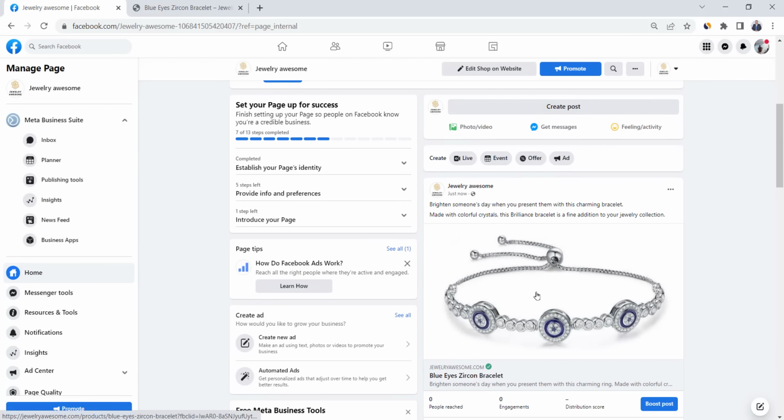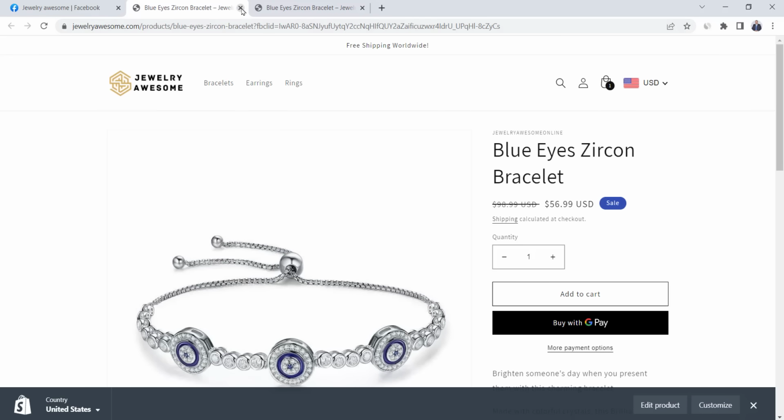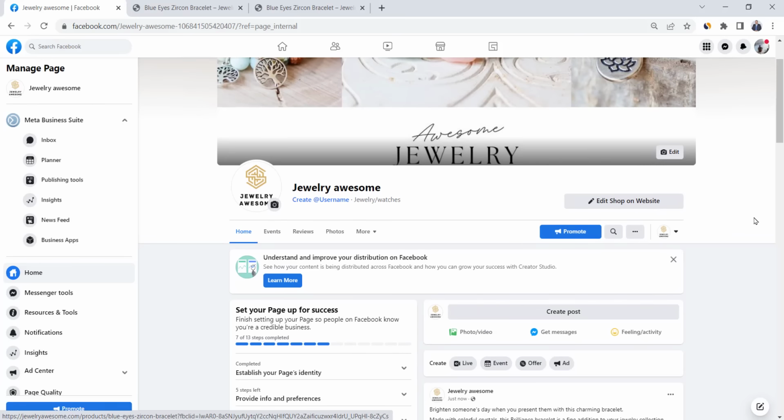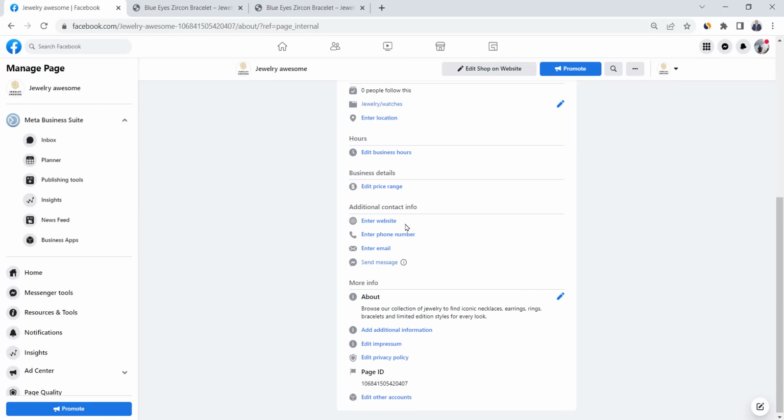The post is published now, and if you click on it, it will take you to the product page inside your store. Note that you have to create multiple posts. The next step is to go to More, then About. Here, you have to insert some details, like your store URL, support email, etc.